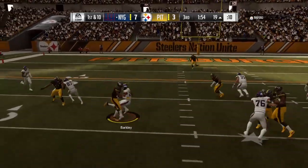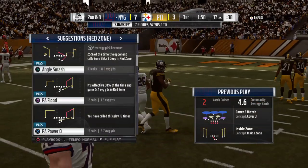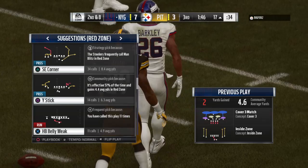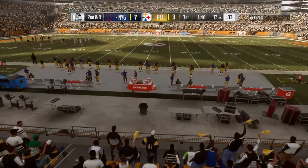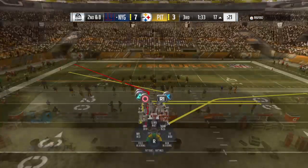They'll run it now out of the gun. And just a couple yards there down to the 17. Well, that call makes sense because they've been throwing it well on this drive, and once again, they show passing formation, showing the shotgun. Then they ran out of it. That was a nice play by them defensively, though, to hold it to a short gain.